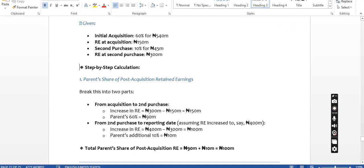For the retained earning now, what is the percentage we have acquired? The percentage of the parent shareholding. At first, it was 60%, right? So 60% was the initial acquisition. It means the parent is already part of the business, which means out of this 150 million increase, the parent already has 60% of it because they were part of the business at that time. Am I right?